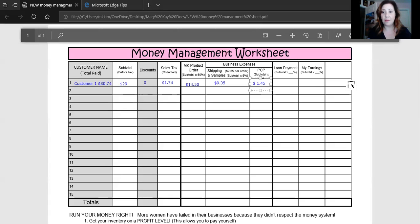Well, let's write a few things down. Your loan payment could be your starter kit, because we want to pay yourself back for that, okay? It could be initial inventory, any money you put out for that, or any line of credit. It could be to pay for ProPay so that you can take credit cards. It could be any business cards that you purchased. How about if you bought yourself a computer? How about your Mary Kay website?